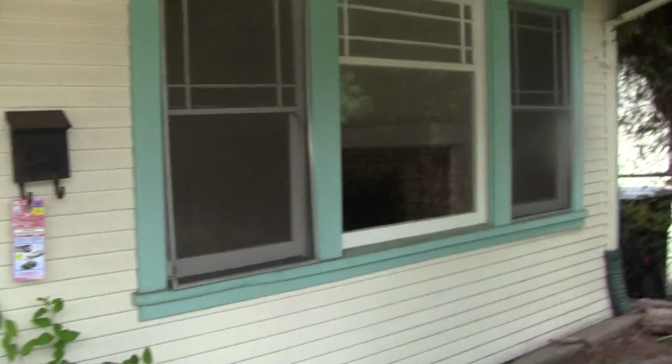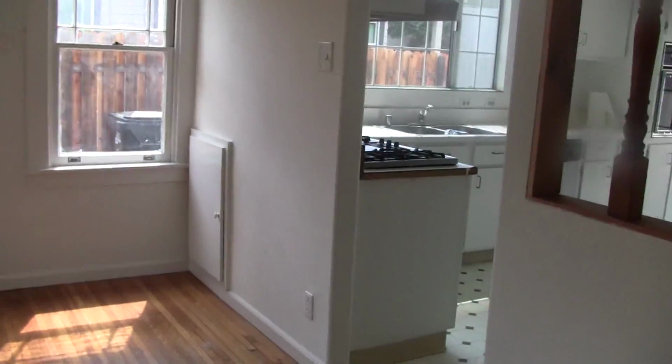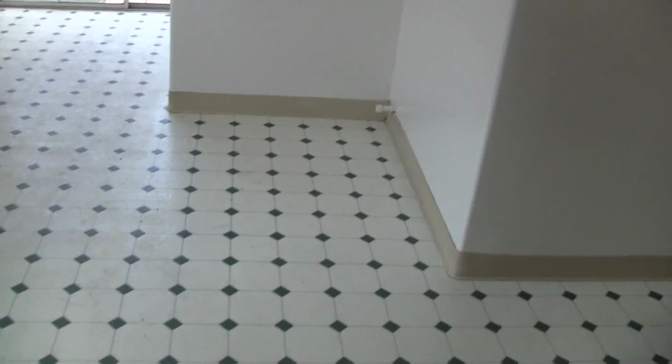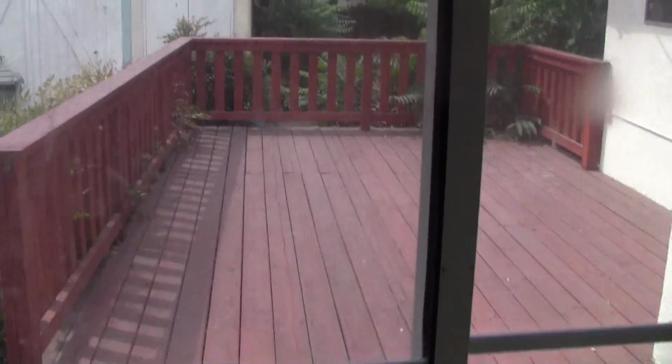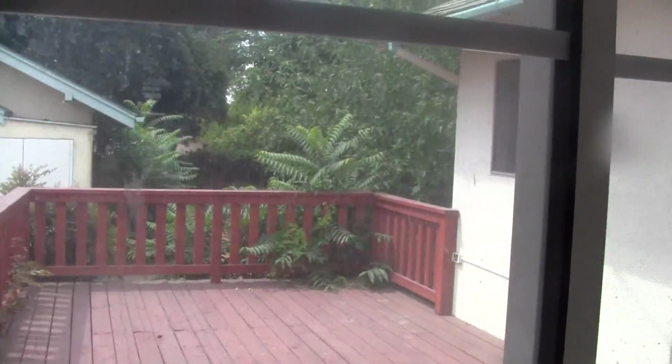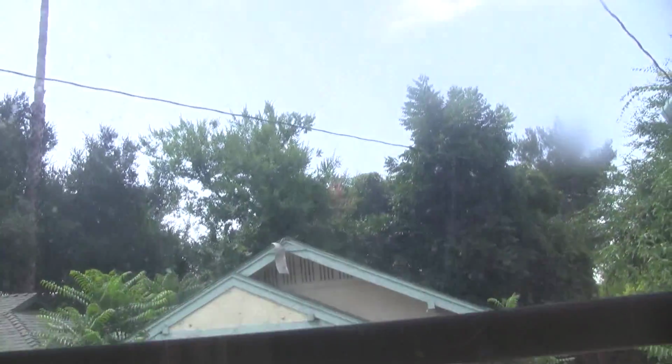New windows. Oh, we could save these floors. Oh yeah. New tile, kitchen, new granite. Possibly save these cabinets. Oh my god, look at that deck. Needs a bit of cleanup in the back. Garage. Needs exterior paint.